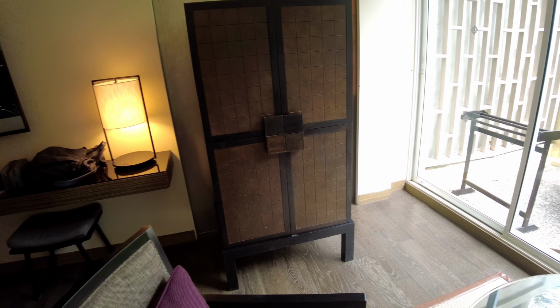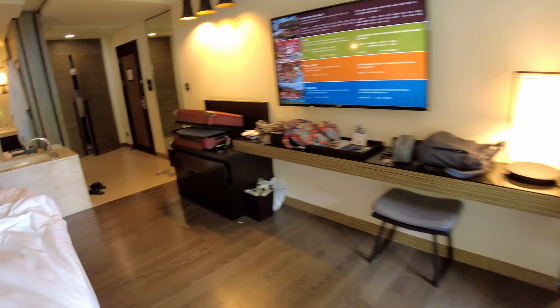Okay. The cupboards are a bit dated though. You can smell the dated smell.